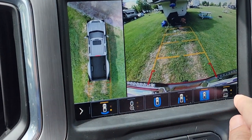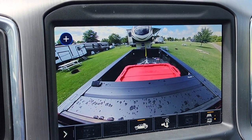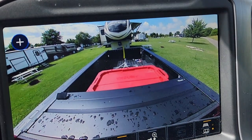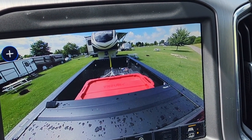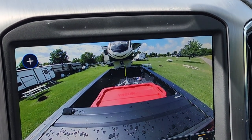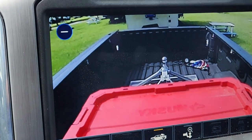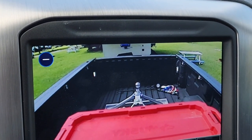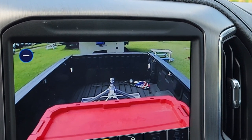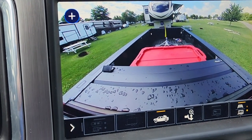If I go into some of the trailering cameras, let's see here. You see the camera focuses directly on the ball of my fifth wheel hitch and gives me a line to guide me back so I can get center underneath the fifth wheel itself. Makes trailering so much easier, so much faster, safer. If I want to have a closer look at the ball, once I get closer and I'm centered under the fifth wheel, then I can have a closer look and see if I'm right underneath it or if I need to adjust in any way. So there's multiple different cameras here.